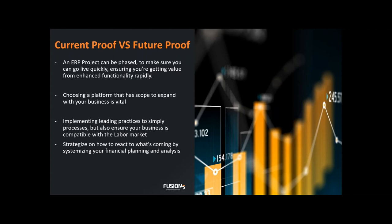And another thing that's often overlooked is going through this process also aligns your business with the labor market. And this ensures that when you're onboarding new hires, they're entering a business with processes and systems that they're more likely to be familiar with. Obviously, the flow-on effect from that is this is going to reduce the amount of time that they need to train up and be effective.